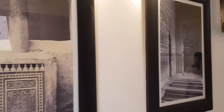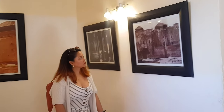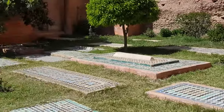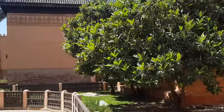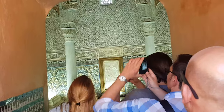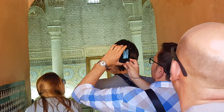There's also a small exhibition where historical photographs of the mausoleum are on display. The main spectacle and the most magnificent room in the large mausoleum was last up.